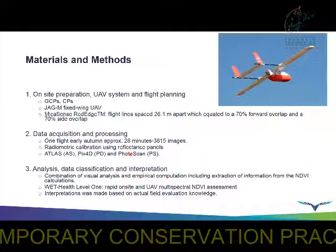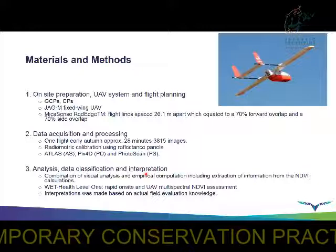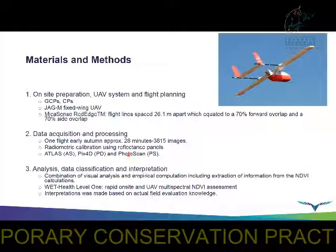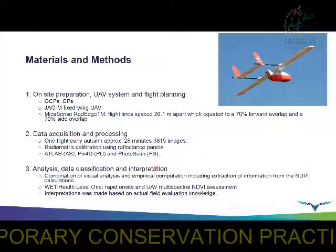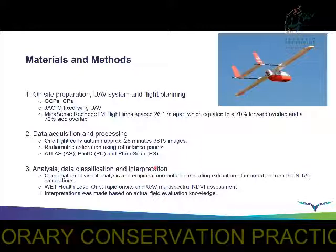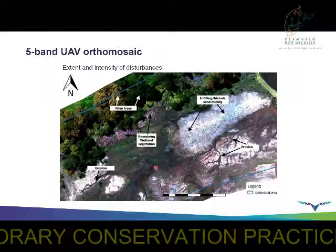We also used radiometric calibration to make sure that the data is correct, that you can actually compare it over different times of the year. If you don't use radiometric calibration, the illumination and other things mean you can't really compare, especially if you've got vegetation indices that you work out. We actually tested 3 different software applications, Atlas, which is a cloud platform, Pix4D and Photoscan, and we compared the results. And then we did analysis and interpretation, a lot of empirical computation, including the NDVI, which provided us a lot of answers. So we used WET-Health, rapid on-site assessments, and then the interpretations that we made were based on actual field knowledge.